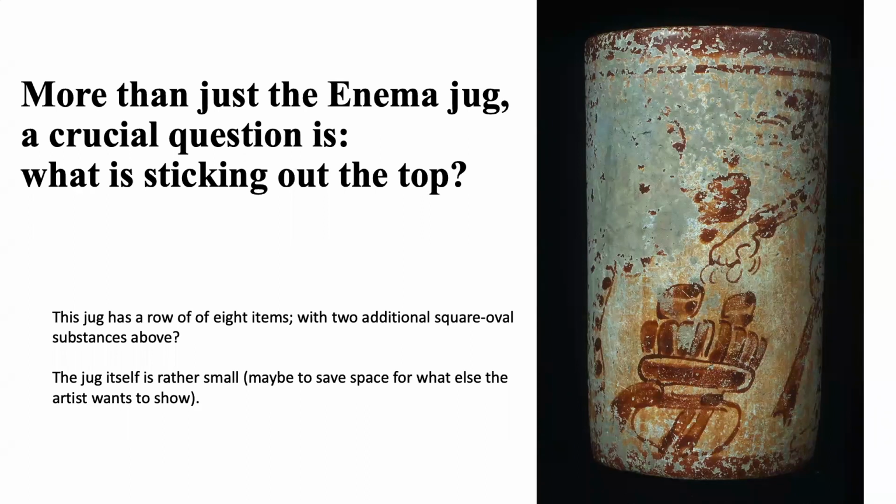And there's the balche, the lock and don't drink out of the canoes. Those are the two ingredients. But I think we need to go a lot further than that. I think there's a lot of other plants, and we need to figure out what is that row of 8 objects sticking out. And then on top of it, there are 2 more objects. What are those? And above it, there's the hand of the jaguar, and the other things are hieroglyphs. But there's a lot we need to learn here.